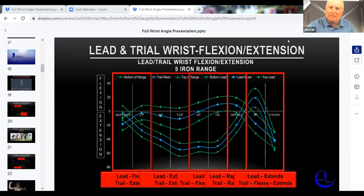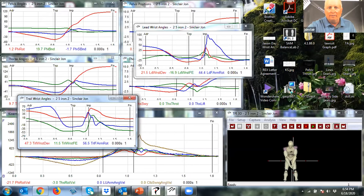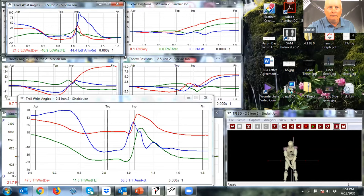So if we just take a 5-iron there, swing, and we change that over to... I'm still seeing your lead and trail wrist flexion extension graph. Oh, are you? Okay. Well, we'll stop that share and start a new share that shows us the correct stuff. There, you seeing that one? Yes. Okay, so here we have a trail wrist 5-iron and a lead wrist 5-iron. And then there's your avatar.